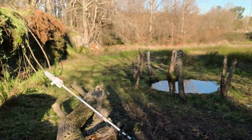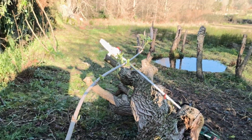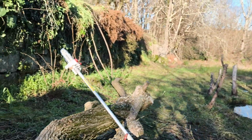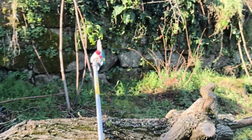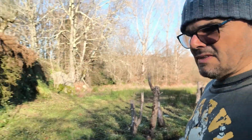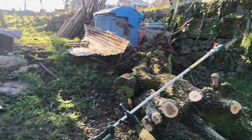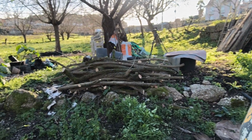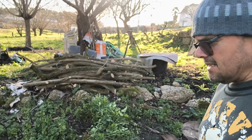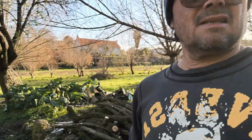So I'm only left with this main trunk of the tree. I need to dispose of it and cut it with a chainsaw. This little extended chainsaw worked quite nicely. It just did the job. I didn't even need to use the main chainsaw. So I'll leave that for today as is. This area here, I'll cut it for firewood, or move it away today or some other time. And at some point I will get some time to tidy this area up.